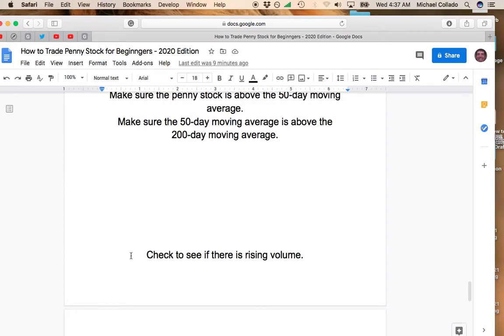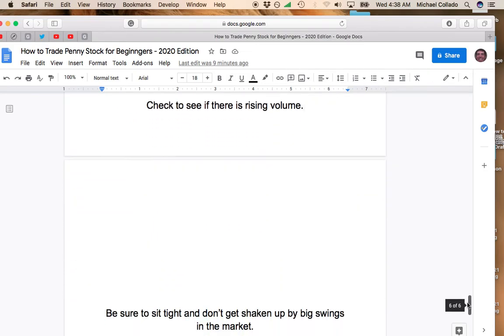Also, check if there's rising volume. You want to trade a penny stock that has action in it. You don't want to be trading a dead penny stock, because if there's dead volume, then that means there's going to be dead money. And also, that stock can move too quickly on volume. You want to have rising volume. You want to have a stock that people are trading into, because that'll give you the liquidity that you need to get in and out at a good price.